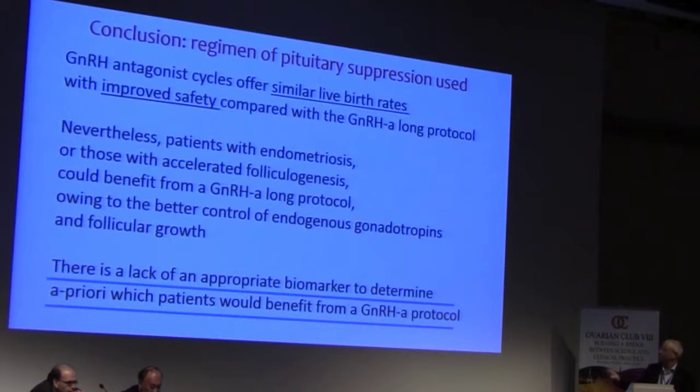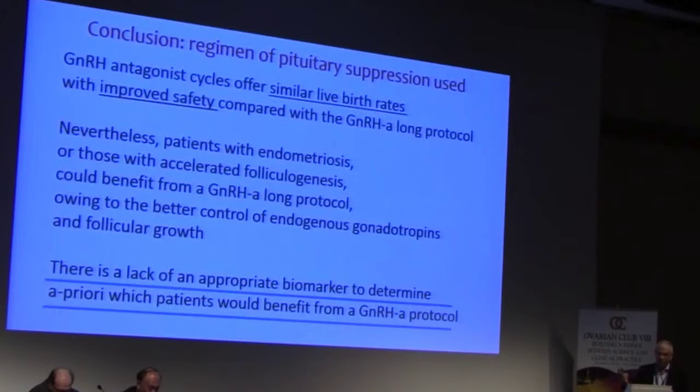So I believe in the majority of clinics worldwide, the analog of choice, the regimen of choice, is today the GnRH antagonist protocol.